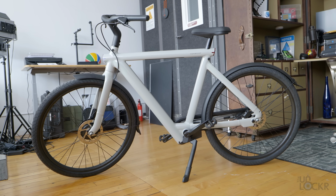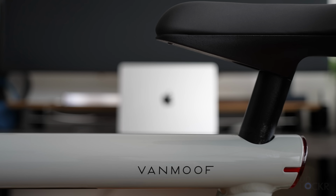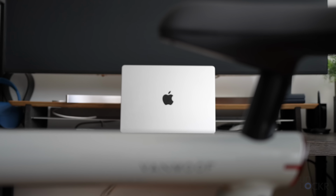And here we have the VanMoof S5, the successor to the S3 that was in my last best e-bike video. Now, if you're not familiar with VanMoof, they are a very minimalistic looking Amsterdam-based e-bike company that has become very popular over the years and is often compared to Apple. And if we're honest, it's not quite a light bike. In fact, it's the heaviest bike on this list.